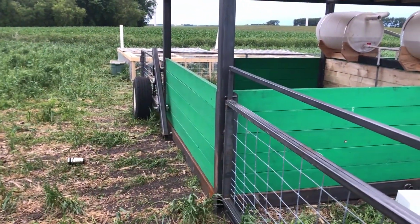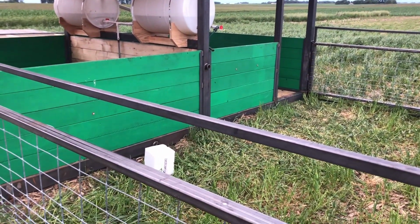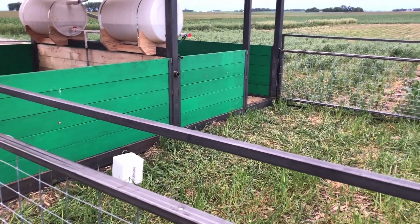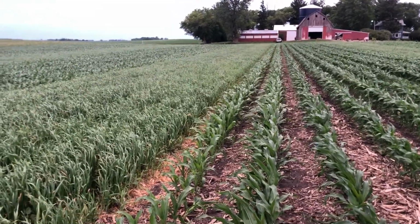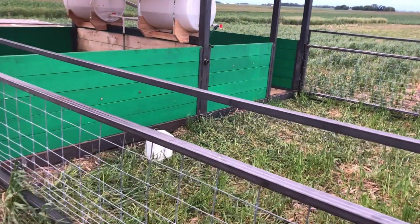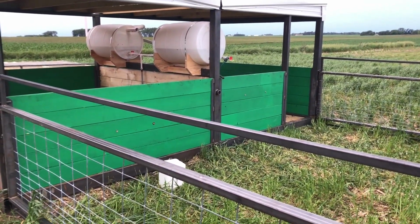We can lift up the wheels in the back, and then what we are going to do to move this thing is attach an electric motor driven winch that's going to sit on the opposite end of the strip, attached to a tractor for this first season for our beta testing purposes. And we are going to winch the pen with that controller 10 feet ahead every day into new forage. So that's how the pen is going to move through the field.